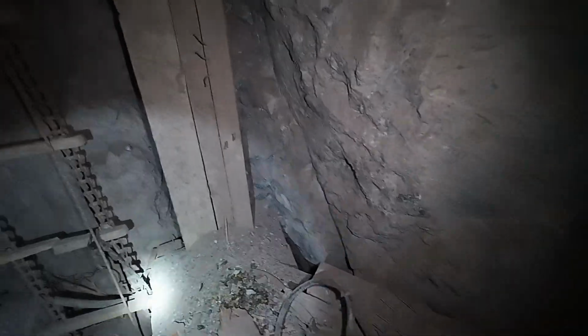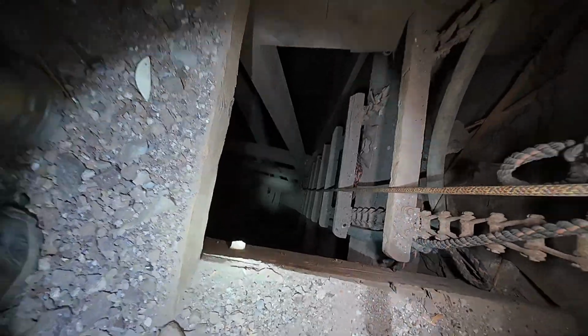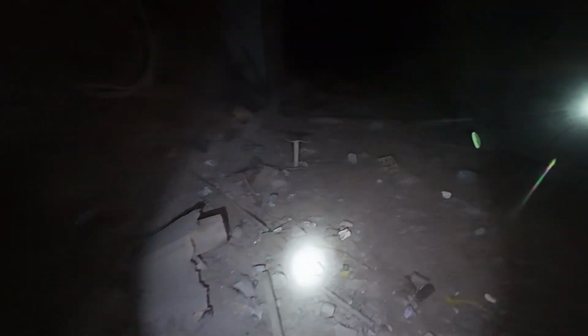This keeps going down quite a bit too. It was originally 950 to 1,000 feet deep, so we're at the 600 foot level. But supposedly they were throwing their backfill in there for the last couple of years of production, so it might not go down that much further.